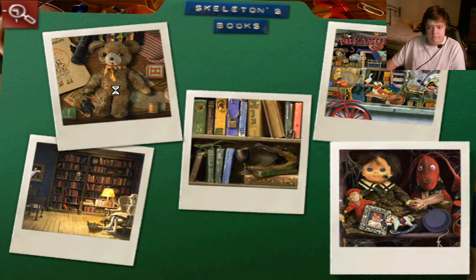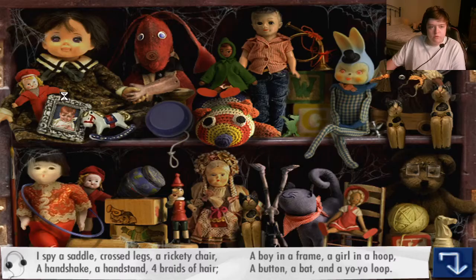Alright, last one. This is a new one. These were all I knew. I spy a saddle. Whoa. Crossed legs, a rickety chair, a handshake, a handstand. Another skeleton. Four braids of hair, a boy in a frame, a girl in a hoop, a button, a bat, and a yo-yo loop. Yo-yo loop, right there.